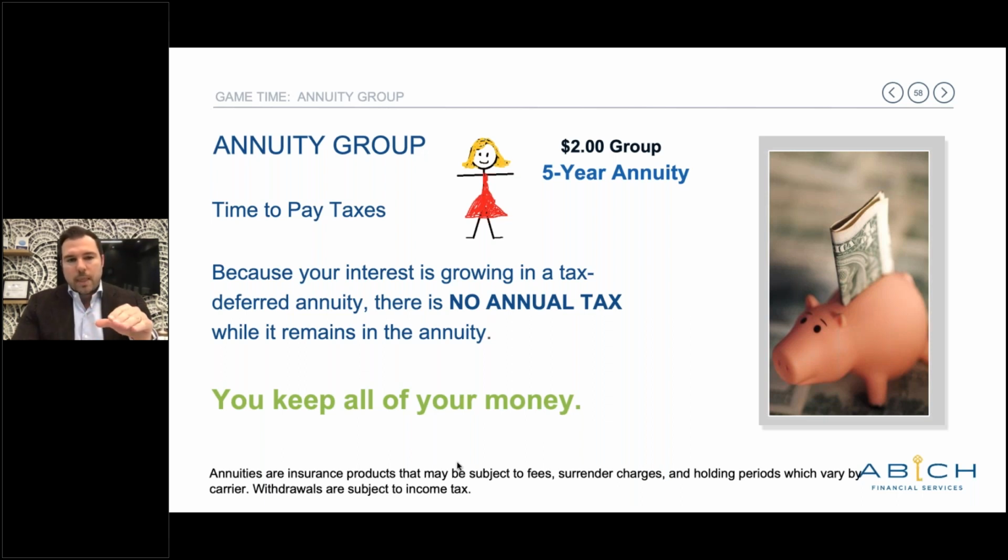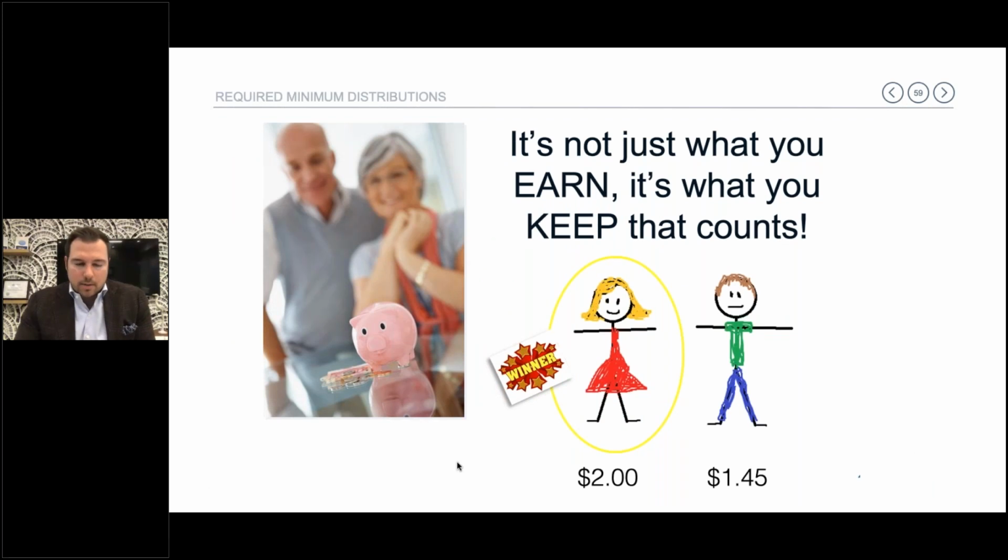So look at this. Even though the women earned a 50% lower rate of return, the women earned 2%, the men earned 3%, the women are keeping more money in their pockets than the men. 50% less rate of return, more money in their pocket because of taxation. It's not what you earn, it's what you keep that counts. We can't stress that enough. That's so important from an investment standpoint and from a taxation standpoint.